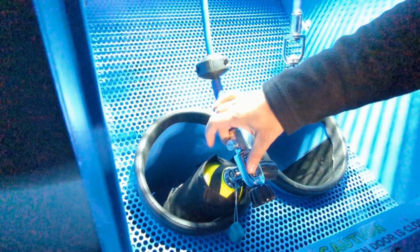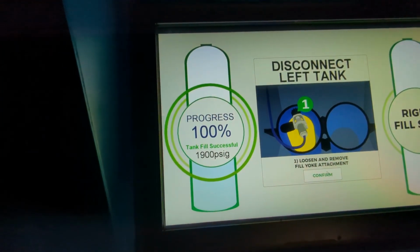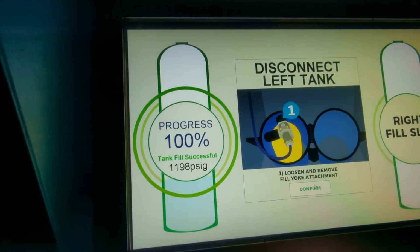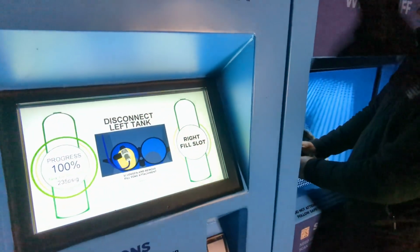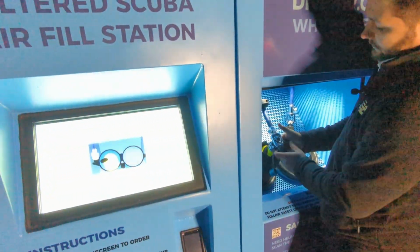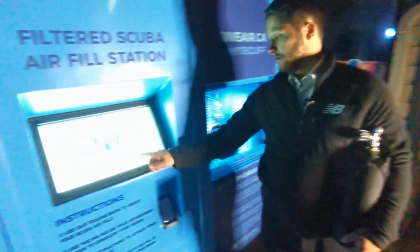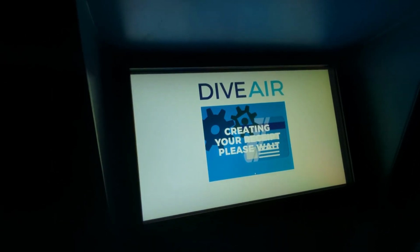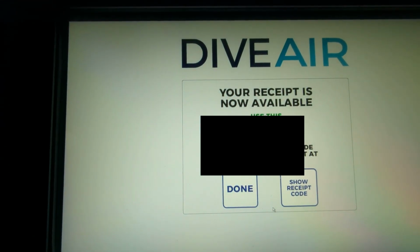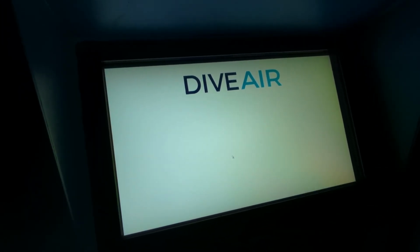you open the purge valve, and you can see the pressure actually is live monitored on the left here. You can see it going down as I'm draining the air. And then it asks you to remove the fill yoke and take your tank. Now when I hit verify, the system knows the tank is gone. It'll create your receipt, and we do e-receipts that you can access.